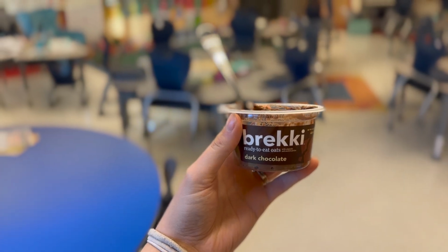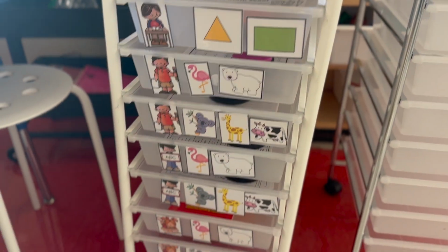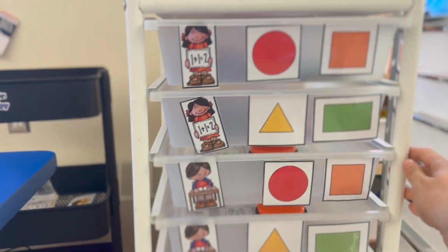While I finish my breakfast, these have 8 grams of protein. They are delicious. This is my rolling cart. This is the one that was already set up. It's very wobbly because I'm missing a screw in the back. As you can see, I found a replacement one, but it doesn't really fit, so it's very wobbly.